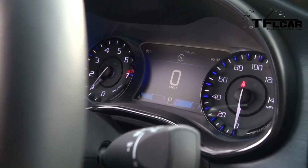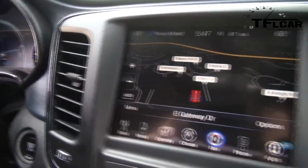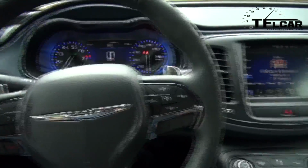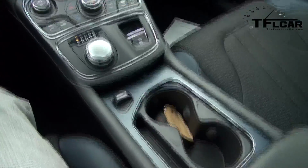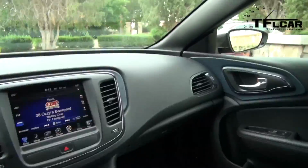So there's a few things that I really do like about the interior of this car. One of them is I like the 7-inch touchscreen, and I really like the Uconnect system. It's one of the most intuitive systems that I've used. It looks a little bit overwhelming because there's a lot of stuff on the screen, but once you get into it, it's very intuitive, and it really makes sense how to use your presets, how to do your climate controls, how to use the navigation.